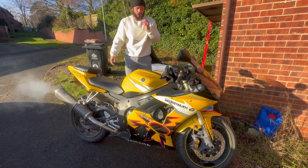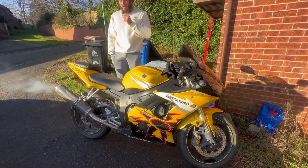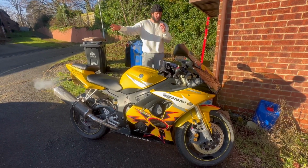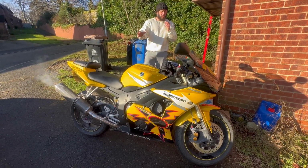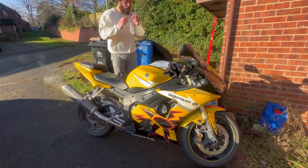It is literally so responsive. It does 0 to 60 in 2.7 seconds stock, which is absolutely insane. The best thing about this bike by far is the sheer acceleration. There is a reason why they say that this is the most aggressive 600cc bike on the market. If he dies, he dies.